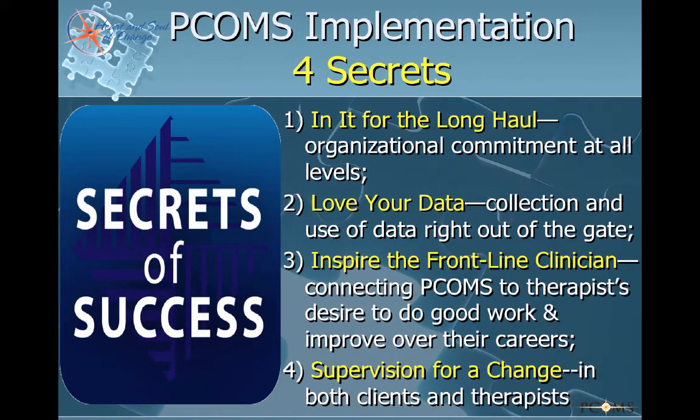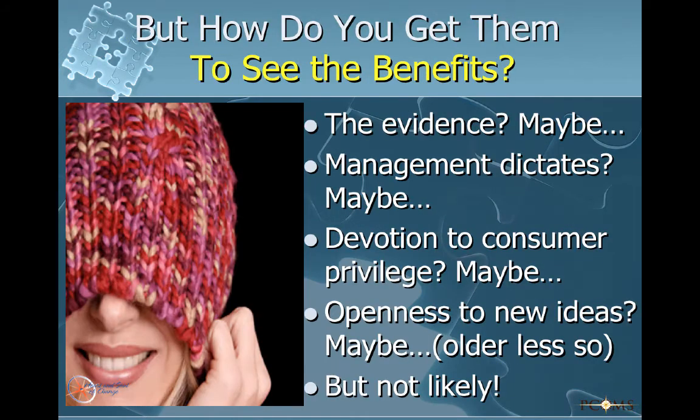So that's number 3. And then the final one is the most important one, and that is we have to have a supervisory infrastructure that uses the data to give feedback to frontline clinicians to talk about those clients who aren't benefiting so we can turn that client around in the very next session. Unless we use PCOMS to identify clients who aren't benefiting and then actually do something about it, it's not worth the time, effort, and money to even try to implement it.